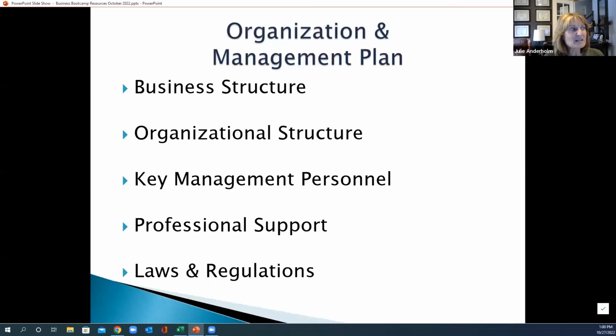So here's where we get under organization and management. What is your business structure? We talked about, is it a sole proprietorship? I'm assuming most of you will not be a sole proprietorship because you want to protect your personal assets, and therefore you're going to be an LLC or an S Corp potentially. So you're going to talk about that business structure under this management and organizational plan.